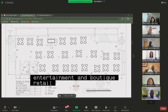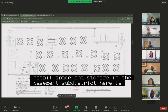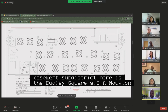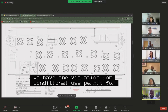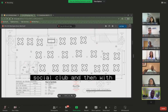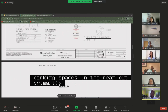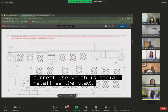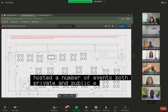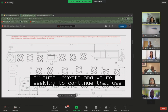The sub-district here is the Dudley Square EDA, Nubian Square EDA. And our violations are as follows. We have one violation for a conditional use permit for the social club. And with regard to insufficient parking, we have about 4 or 5 parking spaces in the rear. But primarily, it's just to legalize the current use, which is social club, retail, as the Black Market hosts a number of events, both private and public events, cultural events, and we're seeking to continue that use. Any questions from the board? Hearing none, may I have public testimony?